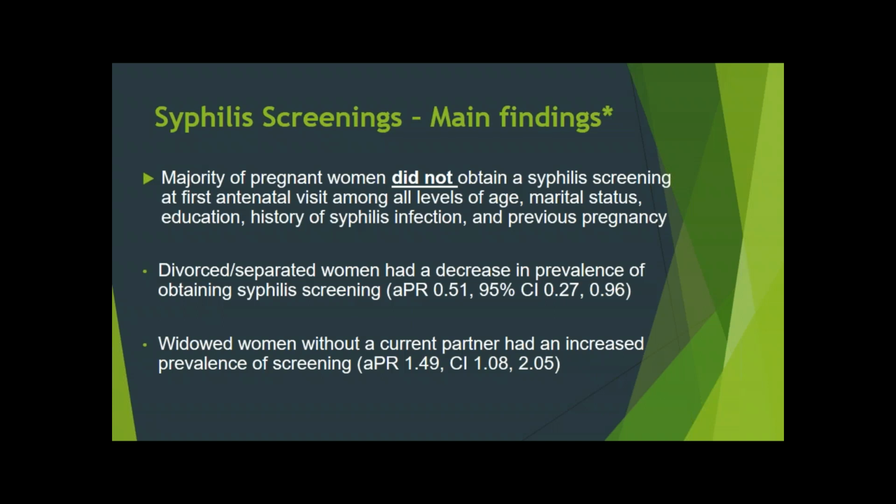When we compare within marital status, that was the significant finding in terms of women who did or did not get syphilis screening. Divorced and separated women had a decrease in prevalence of obtaining syphilis screening compared to married women, and widowed women without a current partner had an increased prevalence of screening compared to married women. So it was an interesting finding.